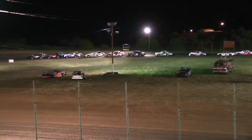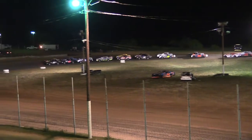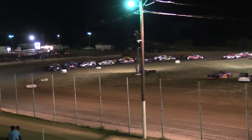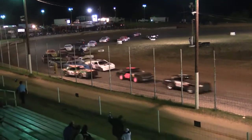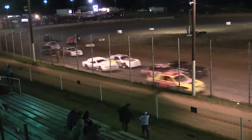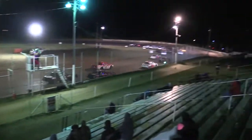Six of Jacob Wilburn, and your 10th and final row is Wes Downey in the 47D and Willie Tryon in the 04X. The green light is out and we're underway. And a good jump off the bottom of the racetrack for Shane Pretty. Shane going to lead the field into turn number 1.